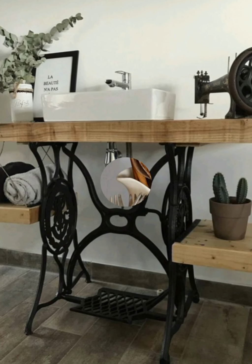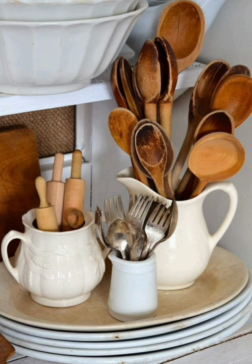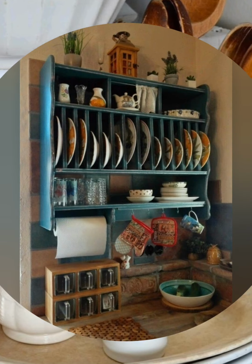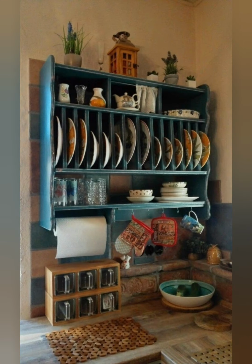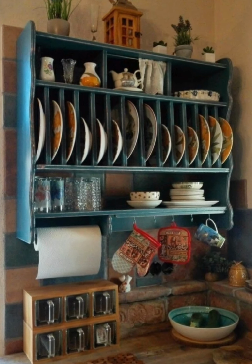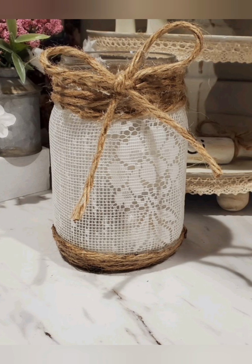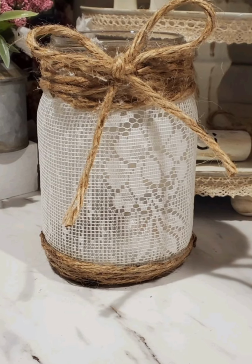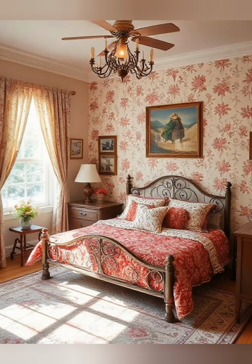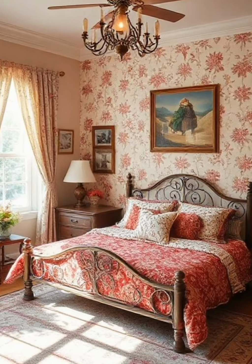Granny chic, a philosophy, not just a style. Granny chic is more than floral curtains and china teacups. It is a mindful lifestyle rooted in comfort over change, memory over minimalism, handcrafted beauty over factory polish, soulful expression over showroom perfection. It is about surrounding yourself with things that tell your story, or your grandmother's, or her grandmother's, and keeping those emotional threads alive in a cozy, artful space.